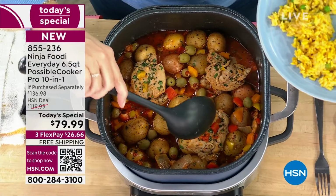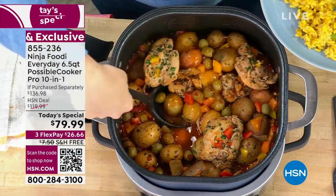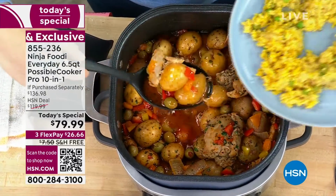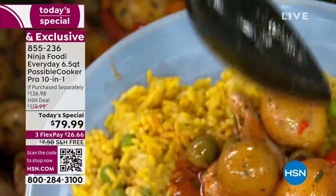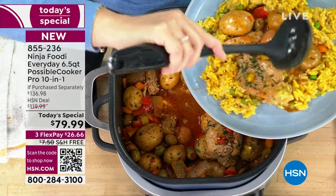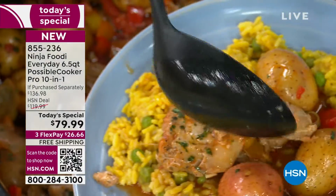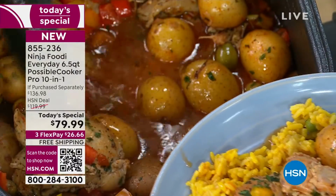So this was my mom's recipe. It's kind of like a chicken stew, like a Caribbean style chicken stew. So it's got potatoes, it's got tomatoes, like a tomato sauce in there, olives, some wonderful seasonings. So again, we started with the sear and saute, and then we did chicken thighs. Very Caribbean inspired. Put some olives on there, girl.